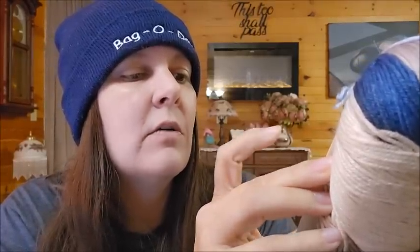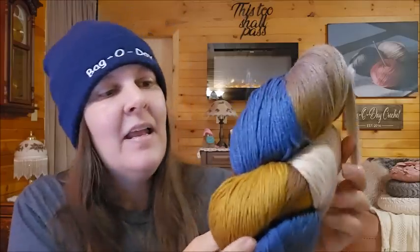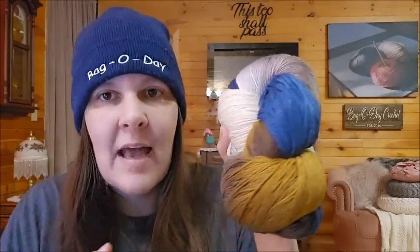55% silk and 45% merino. Ooh. 8 ounces, 520 yards. It's called Spats. That's the color name. Spats. That's odd. Well, it's very pretty. That is super, super pretty. I like that. That blue is working with that golden brown.